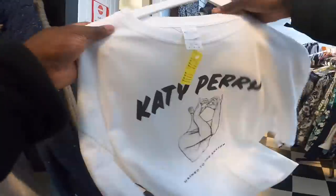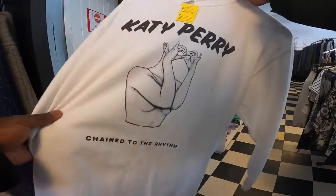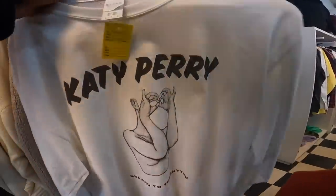We got this Katy Perry. I don't think I do loads, but it's £2, and I just like picking stuff like this. Whenever it's got a famous person on it, I just think someone's gonna like it. Possibly a tenner, but you can't say Katy Perry, can you? You've got to say Katy Perry.